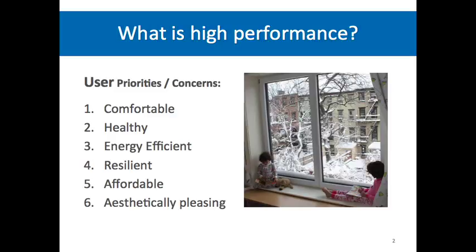So first, what is high performance in this context? First, from the user's perspective, the building should be comfortable for the occupants, have a healthy indoor environment, be energy efficient, whether hitting passive house or other low energy standards. It should be resilient, it needs to be affordable, and we treasure the aesthetics of the historic buildings and don't want to diminish them.